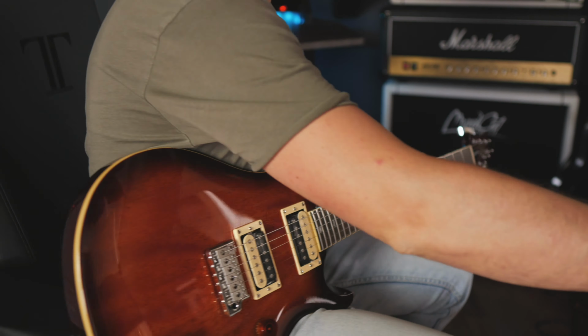Finally, if you're more into this kind of sounds but you don't really care about versatility and you'd like to have a more aggressive guitar, maybe you will like a lot what's inside of the fifth box.